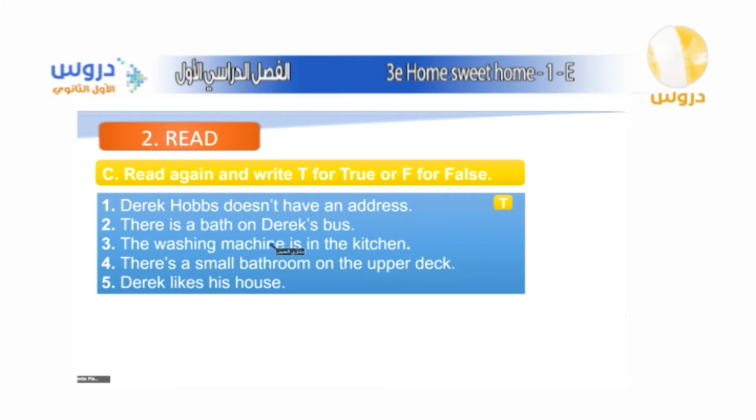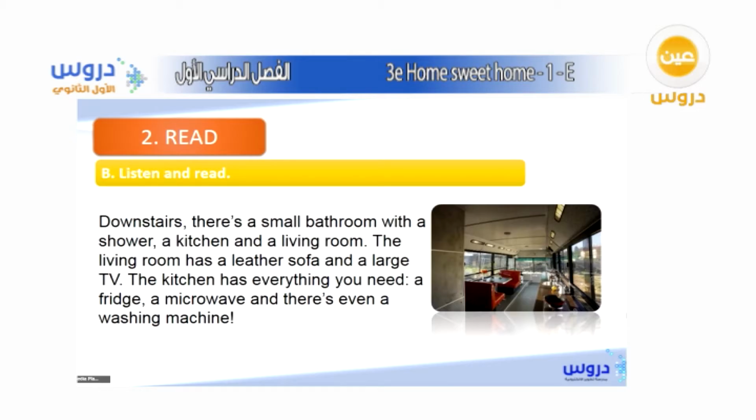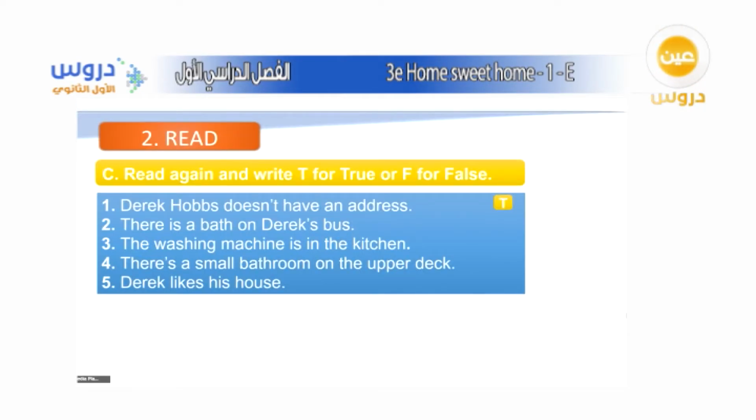What about number two, Mahmoud? There is a bath on Derek's bus. A bath? Oh, this one is hard. Is it F or... Can we go back? Let me read. Okay. Shower, kitchen, living room, sofa, and a large... No. There is no bath. Right? So Mahmoud said number two is F. Okay, Mahmoud, nice. Guys, I told you Mahmoud is my superstar. Thumbs up, Mahmoud. Beautiful.